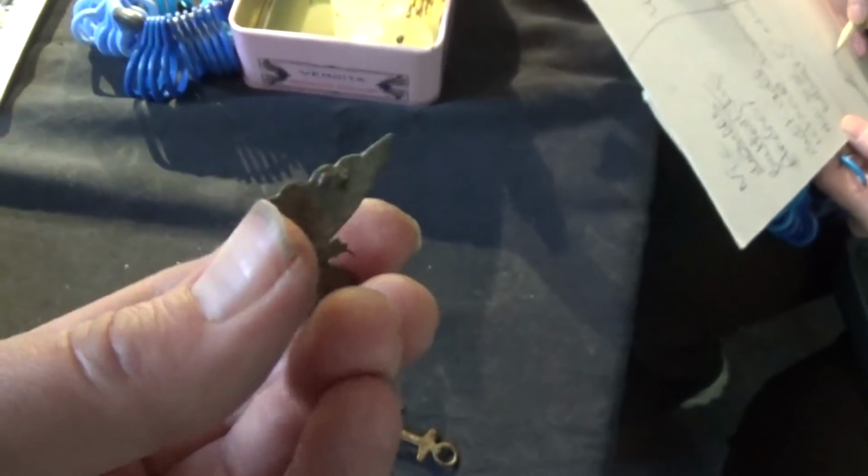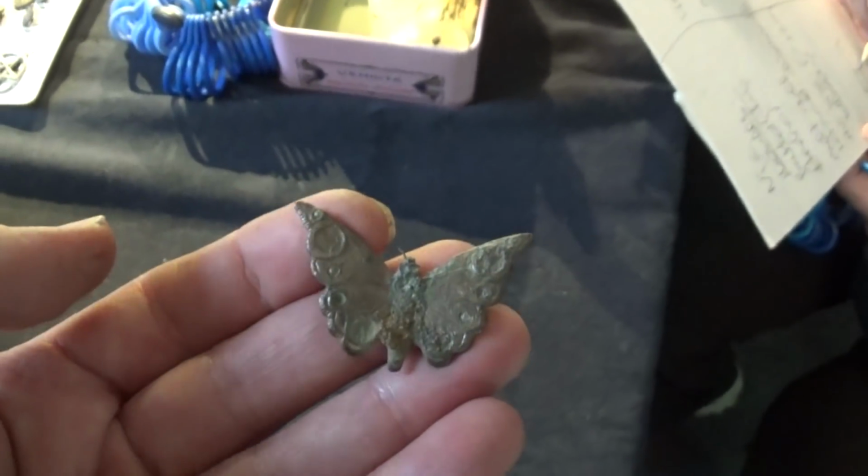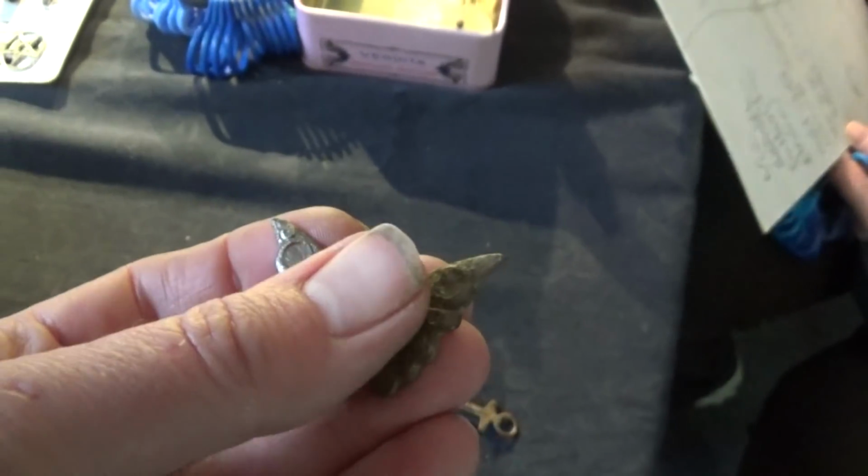And I've also got a little butterfly which I found on the river some time ago in the mud. I'm going to try and make a mould. That's going to be my job, try and make a silver mould and then maybe put a few garnets in there. What do you think about that, Wendy? I think it's a great idea.